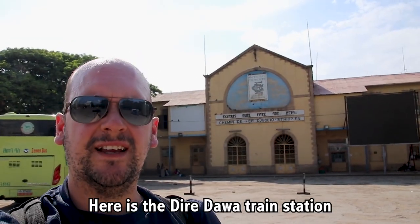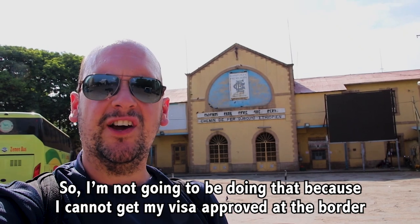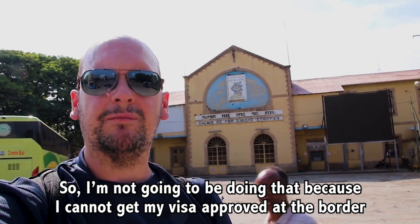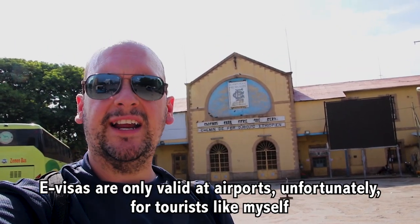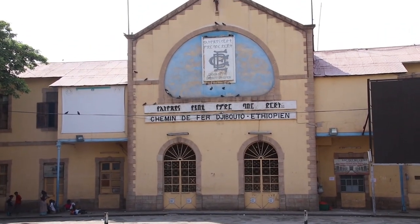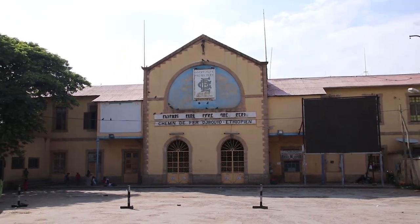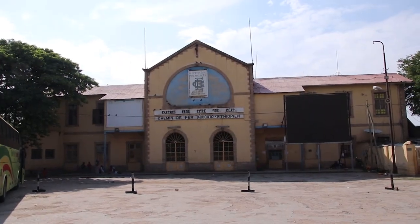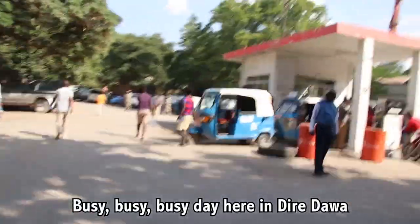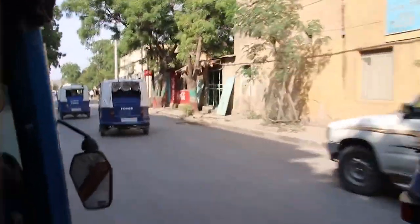Here is the Dire Dawa train station. Djibouti City is about 5 hours up the line. So I'm not going to be doing that because I cannot get my visa approved at the border. E-visas are only valid at airports, unfortunately for tourists like myself. All right, off to the airport. Busy, busy, busy day here in Dire Dawa.